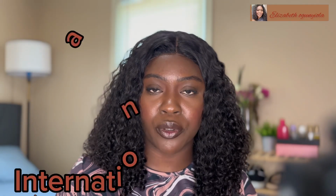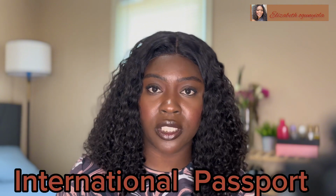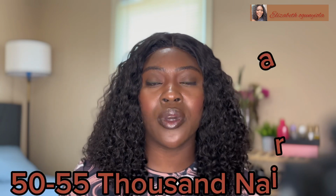The first thing is your international passport. A lot of you already have your international passport, but there are some people who want to begin this journey and they do not have an international passport yet. So one of the fees you'll be paying is for your international passport. It varies between countries, and I do not know how much it costs in other countries, but in Nigeria, the last person I spoke to concerning this said they got theirs for 50 or 55,000 naira. So international passport is something you will need to pay for.